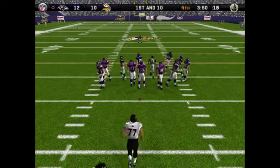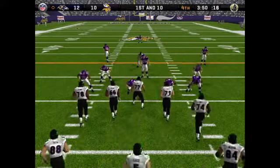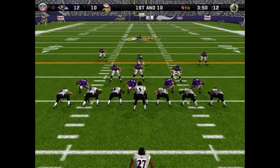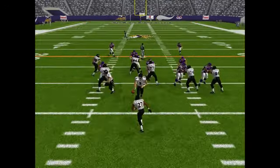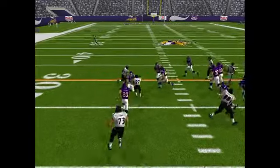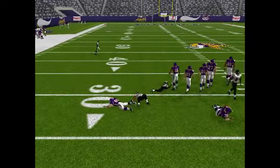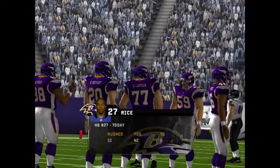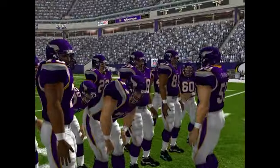It's first and 10. Ball on the 20-yard line. Only one man in the backfield. With the counter play, number 60 is there on the stop at the 29-yard line. Rice running hard, going right through the arm tackles.